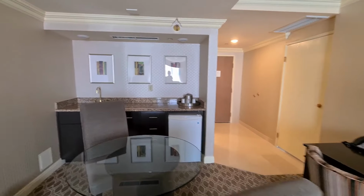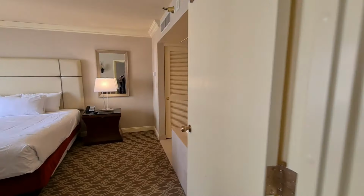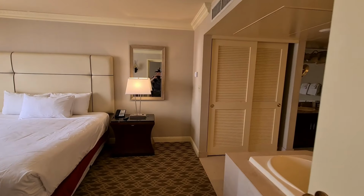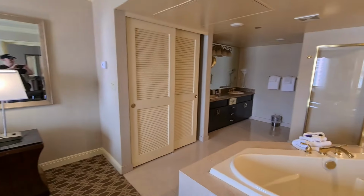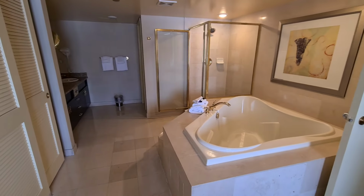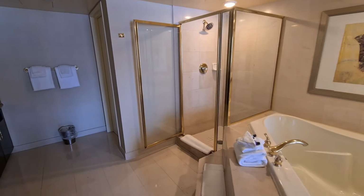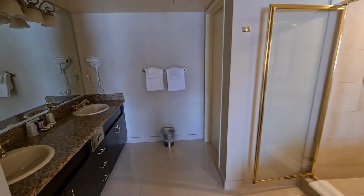Right next door we have the sleeping quarters, where we will find a king-size bed, and we will also find the tub. It's not a hot tub, it's just the tub, so no fancy bubbles or anything, but you can fill it with hot water and it's nice.